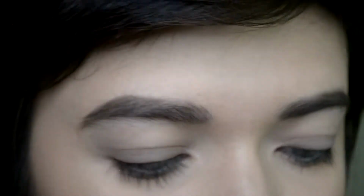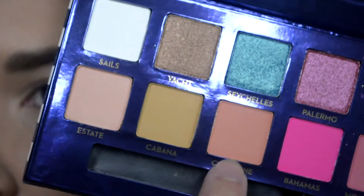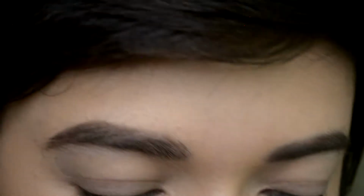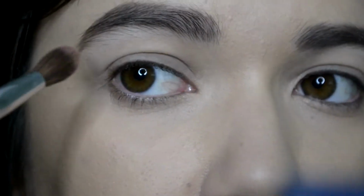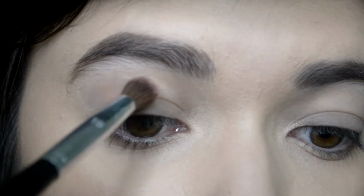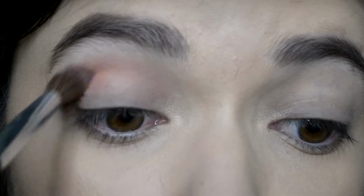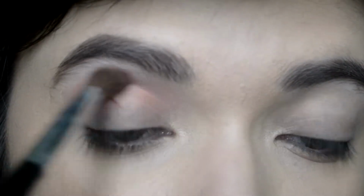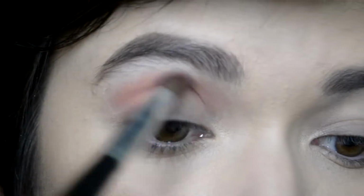Okay, so what I think I'm gonna do is start with Coastline, which is this soft, orangey shade. Sorry, I keep playing with the lights, but I don't know what's happening. Okay, so I'm taking Coastline and I'm gonna put this in my crease. I don't want the crease to be too dark. I want the main focus to be that teal shade, Seychelles? I think that's how you're supposed to say it.